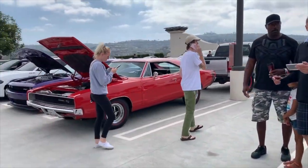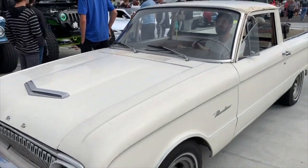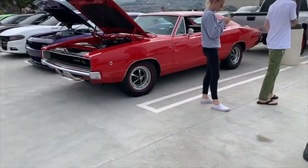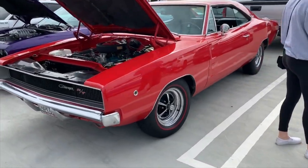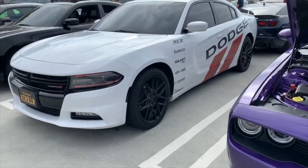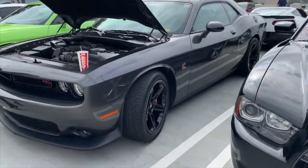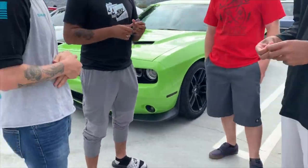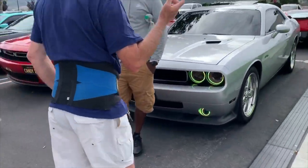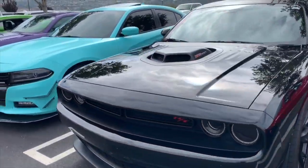Look at this Ford Ranchero coming in here. Look at that. Look at the grille and the lights in it. Interesting. That's nice, isn't it? Charger RT. Very nice. Newer Challenger, newer Charger. And another one there. Another Challenger. All the Mopar stuff in here. Another Challenger, and another one, and another one, and another Charger.